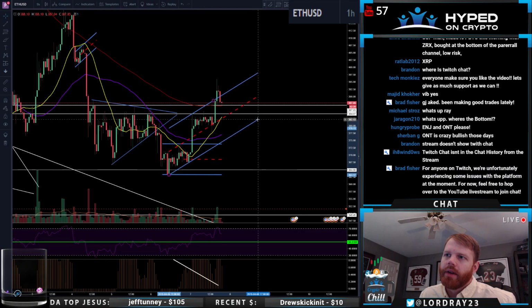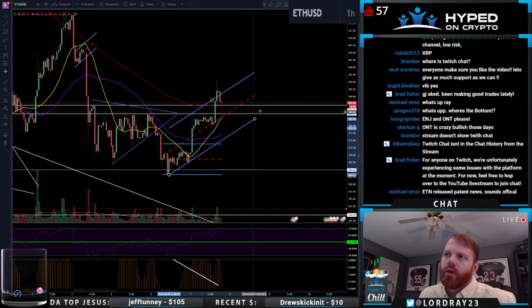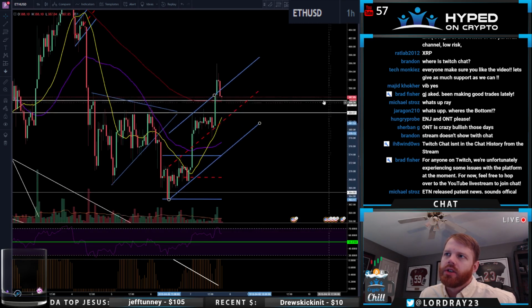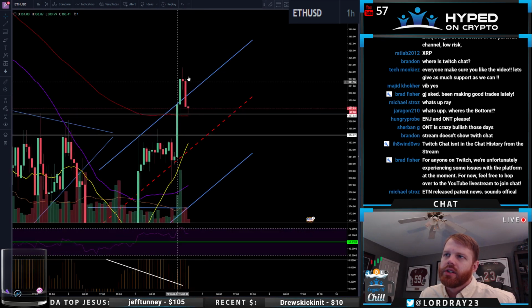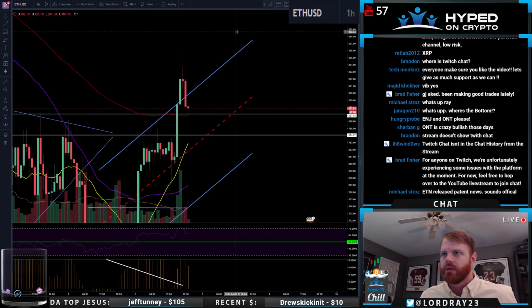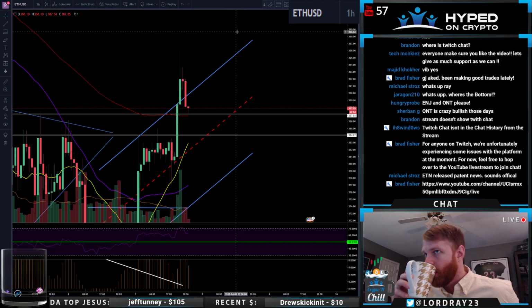Yeah, that looks about right. Yeah, you broke. This was not an evening doji star. This was just an evening star. Period. Just an evening star, because it was not a doji. It was a spinning top, essentially, which is the same thing in terms of what it signifies and means.